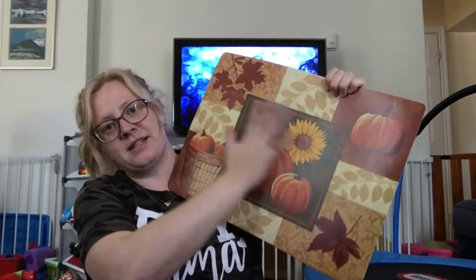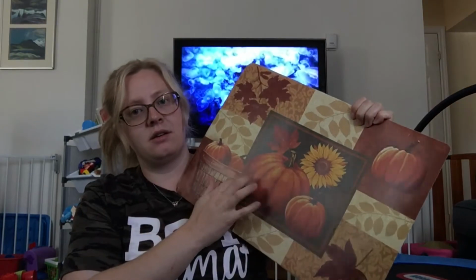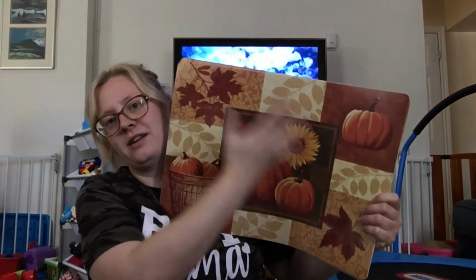It's more than three things, but technically I only got three things. So I picked up new placemats, as I do. I'm really liking these wipeable ones. I think I said that in my spring decor haul. The dollar store always has these printed hard plastic ones that are very easy to wipe down. These are all the same print, but this is it. It's just kind of like a super fall moment here.